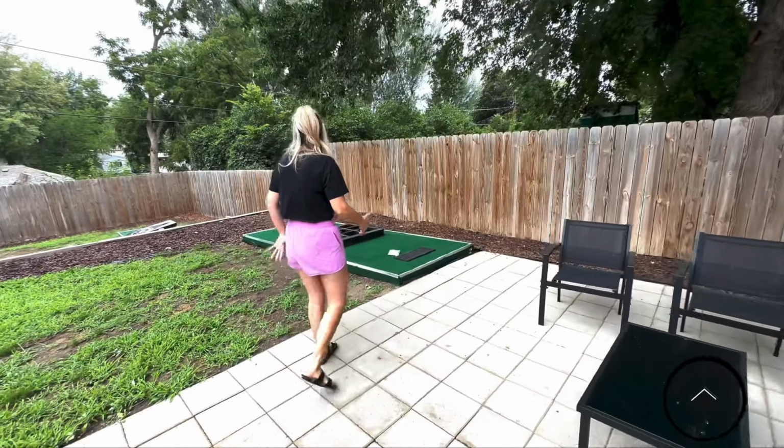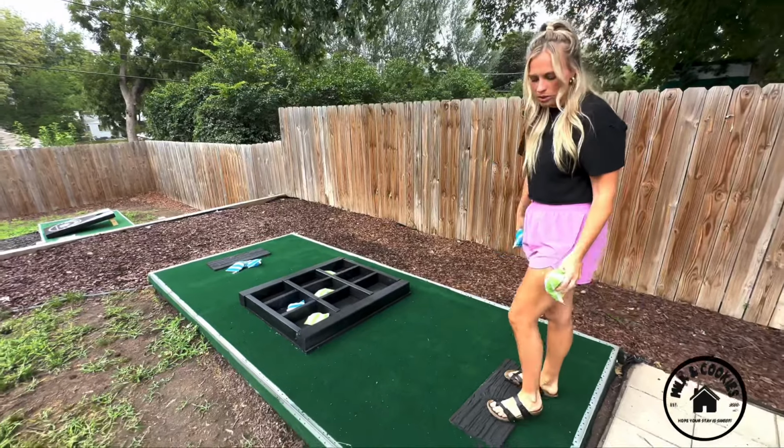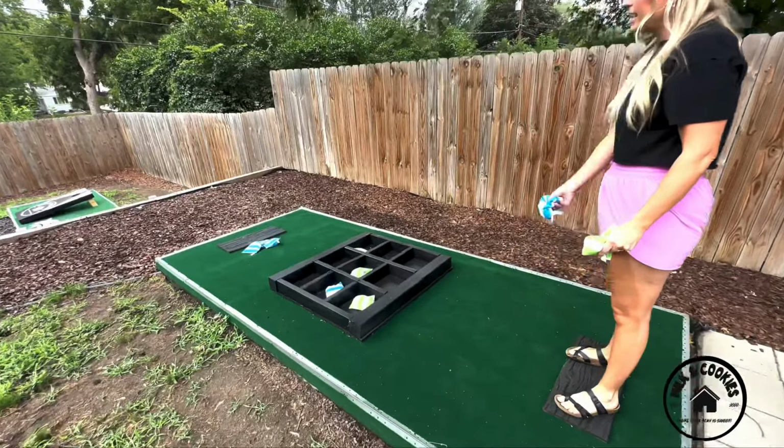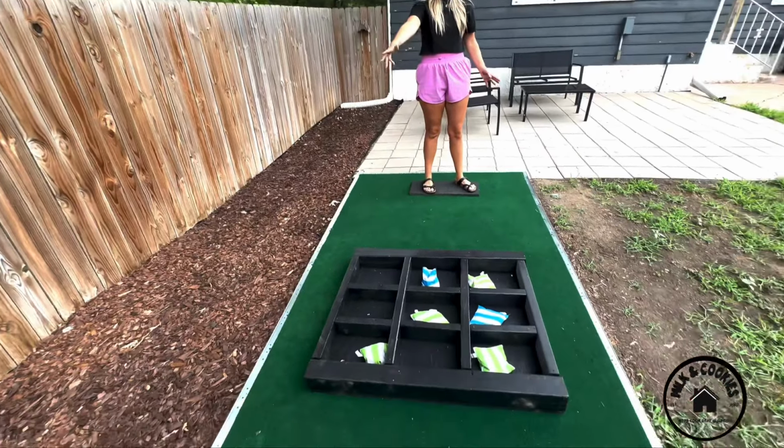And over here, we have an official cornhole tic-tac-toe. So somebody stands here, somebody stands there, and you play tic-tac-toe to see who wins.